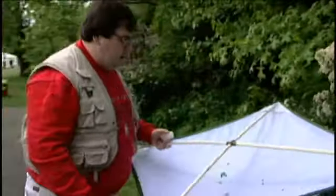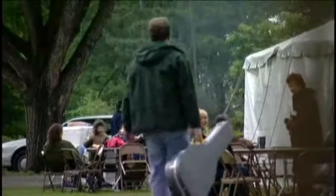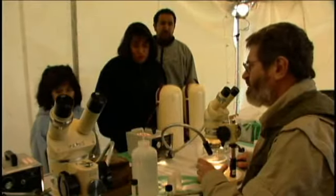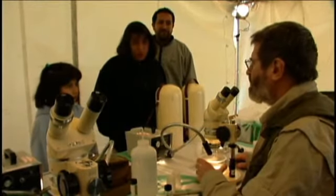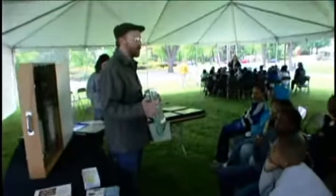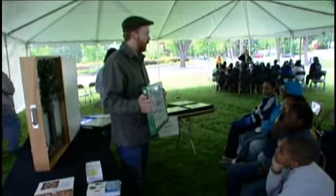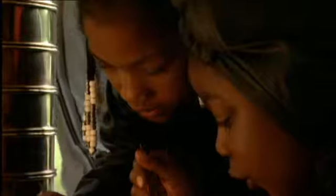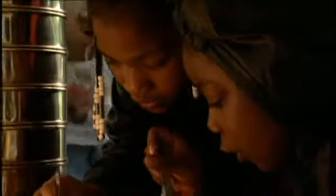Community events like the BioBlitz are now happening worldwide as a fun and exciting way for people to get out and learn about the natural heritage in their own backyards. Through education, the idea of preserving our biodiversity will hopefully become a common goal, raising awareness and inspiring action.